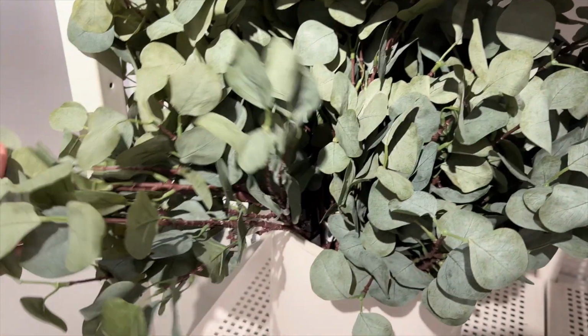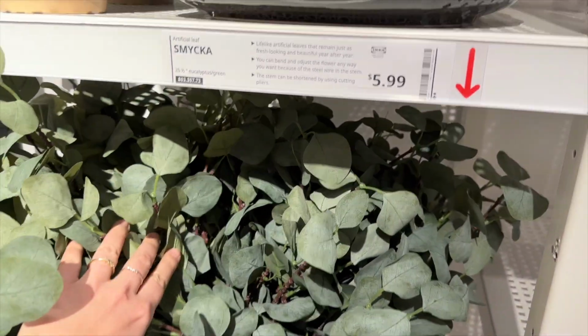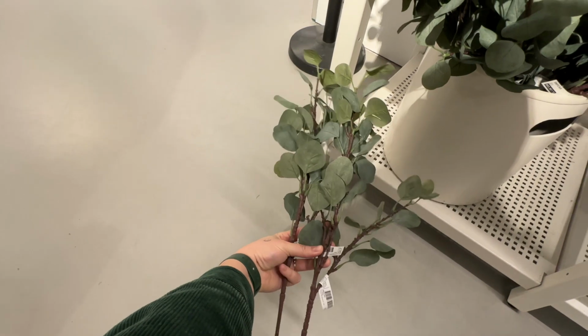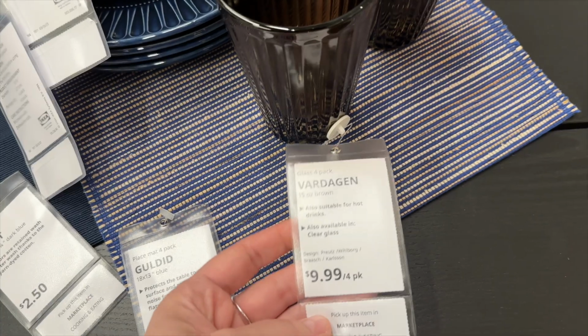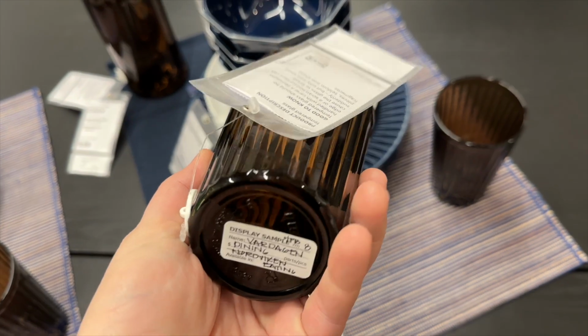This fake eucalyptus actually looks real. I almost thought it was. This is really nice for $5.99. It's pretty nice. This is a really good price for a really pretty glass. Substantial.